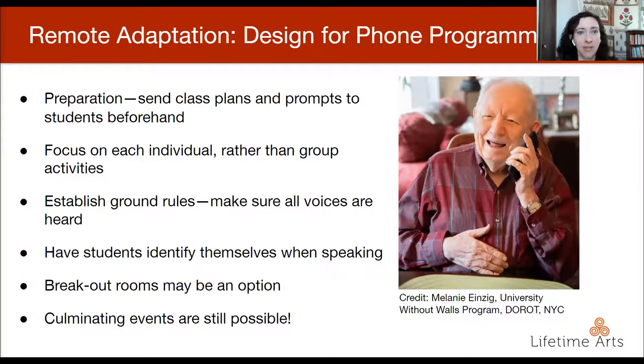In many cases, it's going to require much more prep, right? Written instructions may be sent to folks before they call in, maybe also supplies. A dance teaching artist might need to instruct the participants how to put the phone on speaker so that everybody can move easily. And you'll need to adjust your class plans to the phone format. Of course, because you can't see the group, you're going to need to focus on each individual one at a time. So it'll be important to tailor and design prompts where folks can really work independently.